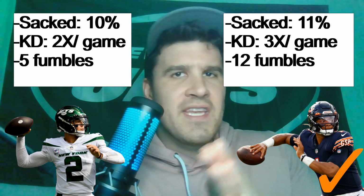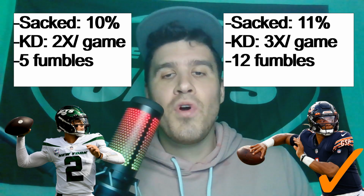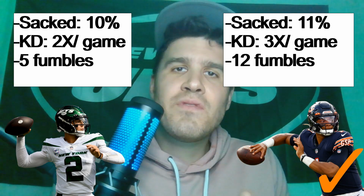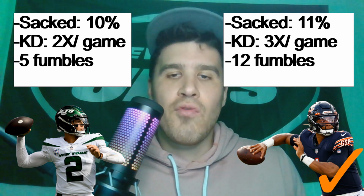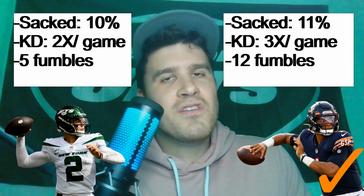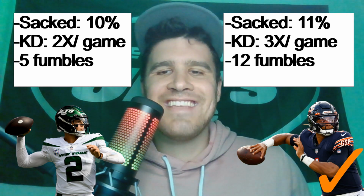Now, the numbers significantly favor Zach here, and he's going to get the point, so it's tied 1-1. I will point out, though, and you can't really measure this analytically, but Justin Fields was definitely more of a decisive runner than Zach Wilson. He was able to feel pressure and escape for more rushing yards, but the discrepancy between fumbles here, 12-5, is definitely going to put the pocket awareness in Zach Wilson's favor.